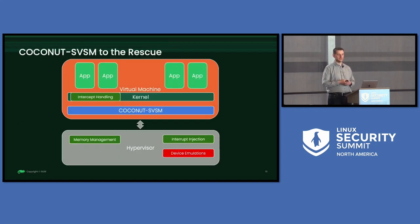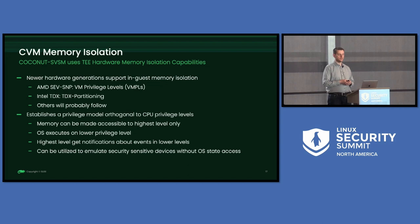And this is where COCONUT-SVSM comes into the picture. COCONUT-SVSM is an additional software component that runs within the confidential virtual machine and which aims to provide services like emulation of secure devices to the guest operating system. COCONUT-SVSM relies on a hardware feature of confidential virtualization extensions, which is memory isolation within the virtual machine. So newer hardware generations support memory isolation within confidential virtual machines.